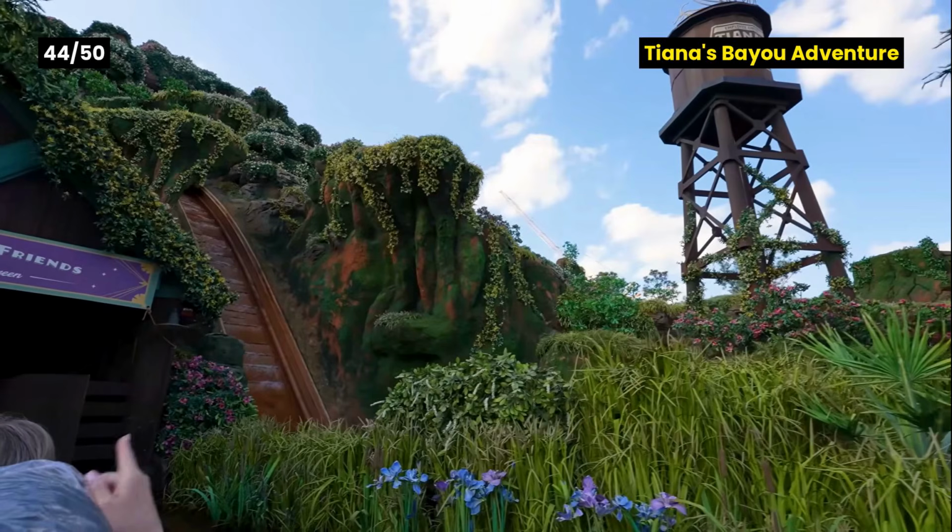Tiana's Bayou Adventure in Magic Kingdom, a musical bayou journey that builds toward a big splash and a big celebration.